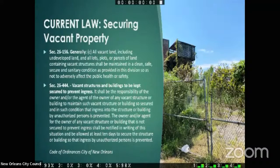In section 26156, all vacant land, including undeveloped land and lots, plots, or parcels of land containing vacant structures, shall be maintained in a clean, safe, secure, and sanitary condition as provided in this division so as not to adversely affect the public health or safety. And also in section 26444, dealing with vacant structures and buildings to be kept secure to prevent ingress, it shall be the responsibility of the owner and/or agent of the owner of any vacant structure or building to maintain such vacant structure or building so secured and in such condition that ingress into the structure or building by unauthorized persons is prevented. So that is the current law.